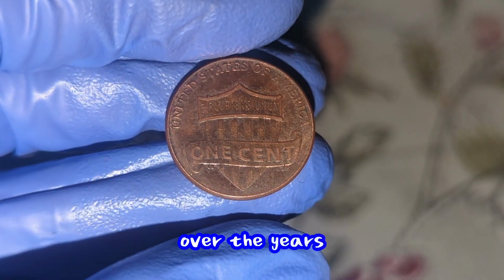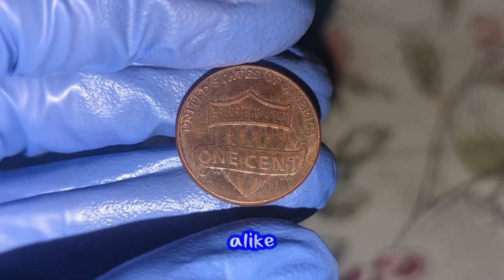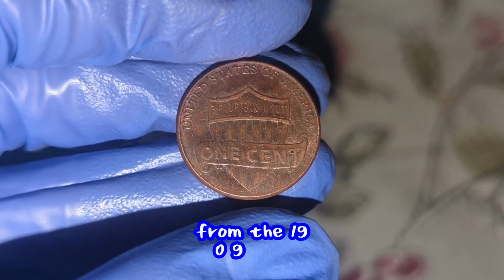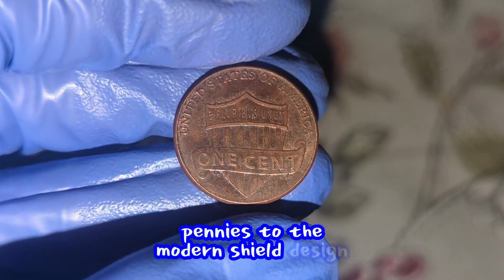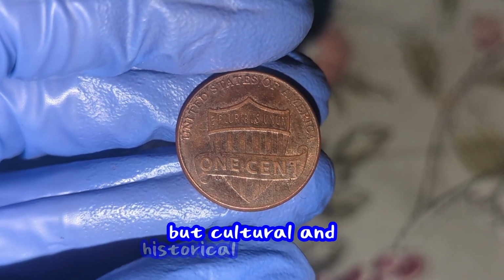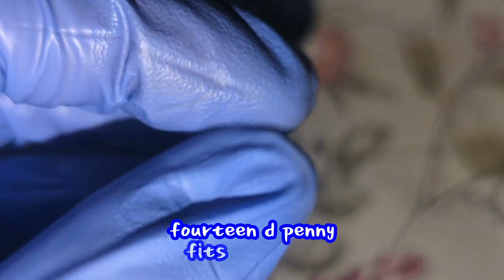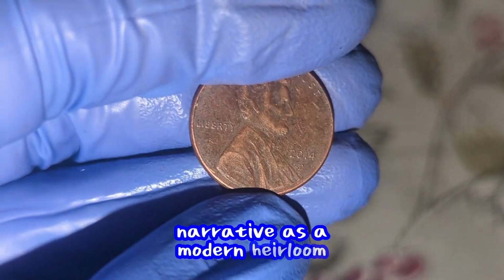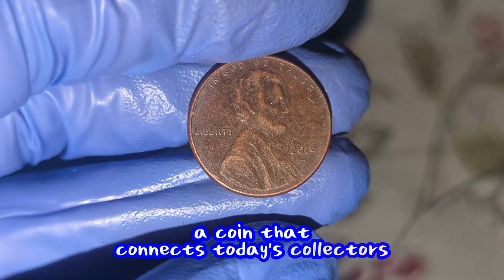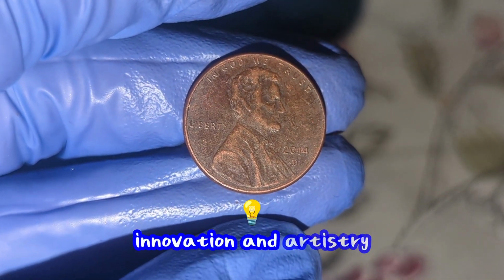Over the years, the story of Lincoln pennies has fascinated collectors and historians alike. From the 1909 VDB pennies to the modern shield design, these coins carry not just monetary value but cultural and historical significance. The 2014 D penny fits into this narrative as a modern heirloom, a coin that connects today's collectors with a century-long legacy of American history, innovation, and artistry.